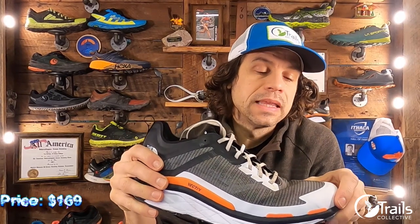The shoe comes in at a price point of $169 on the Infinite, definitely on the upper end of the price tier. In some cases, I question the value or whether that's really justified. In the case of the Infinite, as we'll go through in some of the properties, I think it does make sense. So let's get into it.